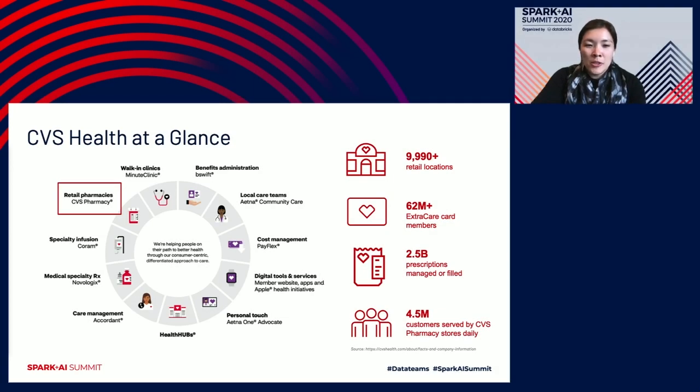Great. So before we jump into the personalization, I just want to give everyone a little bit of background on CVS Health as an enterprise. CVS has a diverse set of assets, all focused towards driving our mission of becoming a healthcare innovation company, with the goal of making quality care more affordable, accessible, and simple for customers and patients.